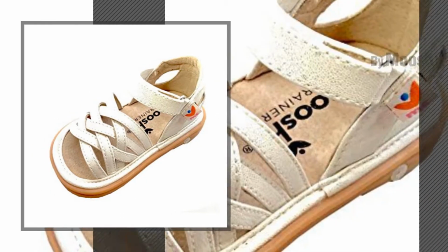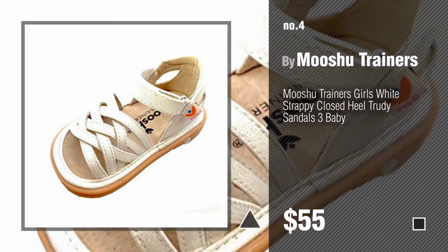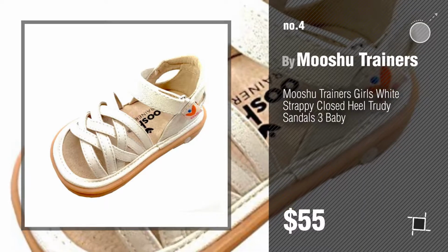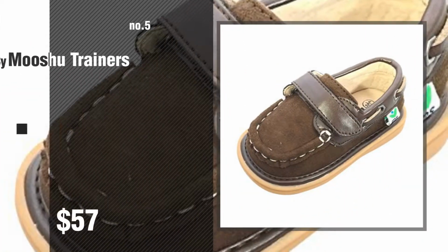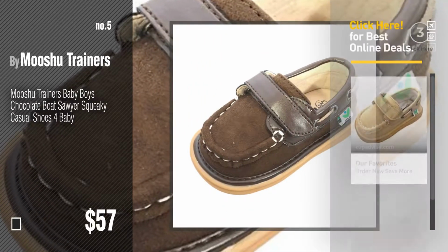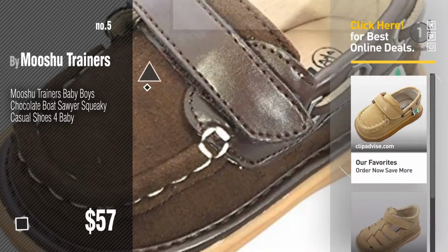Number 4. Number 5, also by Mooshu Trainers. Find these Mooshu Trainers baby products at up to 70% off by clicking the circle in the corner.